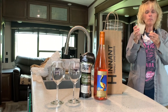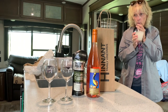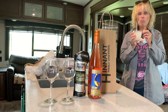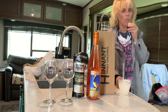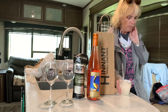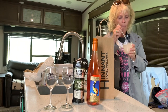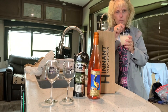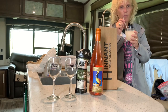This is our first Harvest Host. We've had the membership just about a year. We were going to stay at one in Texas, and because of COVID, that didn't work out. But we're on our way home to West Virginia. We're passing through North Carolina, the Hinnant family vineyard is right off of Interstate 95, and it was a real convenient stop.